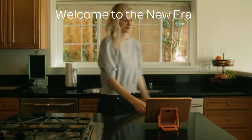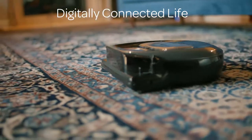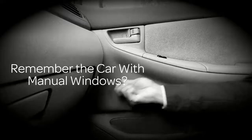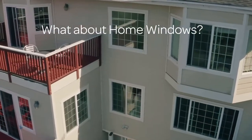Welcome to the new era of home automation and a digitally connected life. Now, can you imagine yourself winding down windows in an old car? What about your home windows?